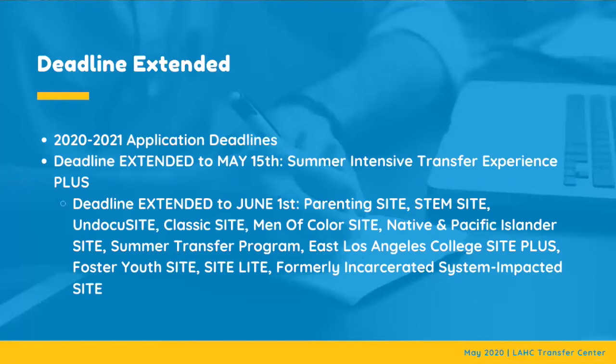And then the deadline has been extended to June 1st for the parenting site, the STEM, Undocu site, the classic, Men of Color, Native and Pacific Islander site, summer transfer program. The ELAC one is specifically for ELAC students. There's one for foster youth, site light, and then formerly incarcerated system impacted site.